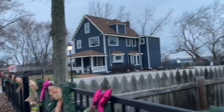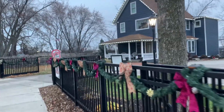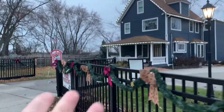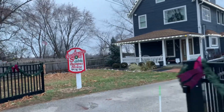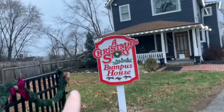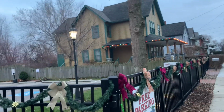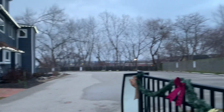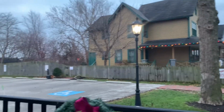I don't think we ever see this Bumpus house in the movie, but they've turned this into an Airbnb as well as the Christmas Story house. So you can rent either one. You get a better deal on this one, but you can rent this one. And they've got a ton of rooms in there. They've got like a modern apartment up top, and they've got the set decorated areas, which are just great.